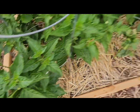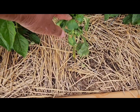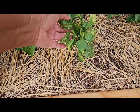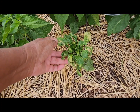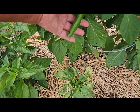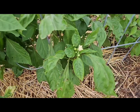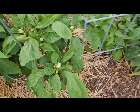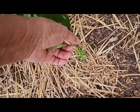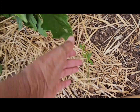More flowers. This one, my husband asked me yesterday, what on earth is wrong with this pepper? And I told him it actually looks better than it has since June. So I don't even know what it is, but it's doing better. Oh, here, looky. Another one of those peppers. So I am excited about this. This one really won't do a thing, but I'm just going to leave it there. Even this one has gotten green.